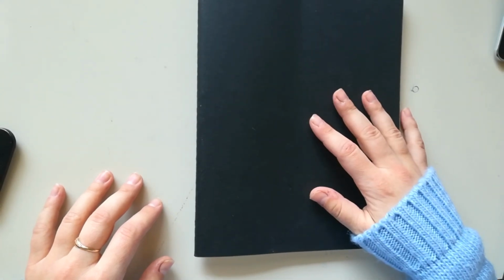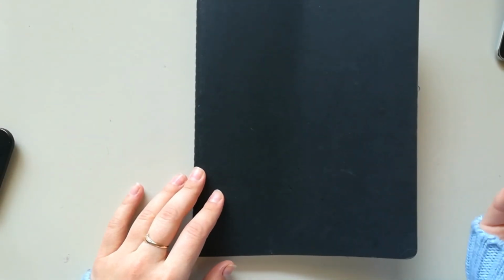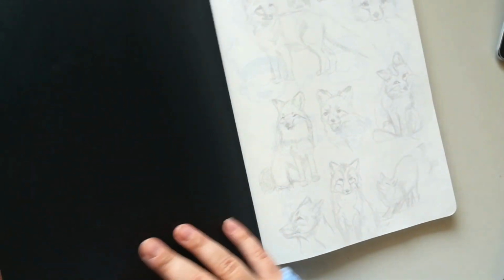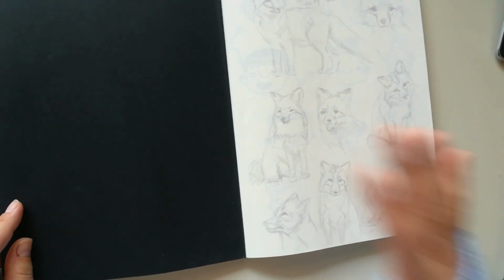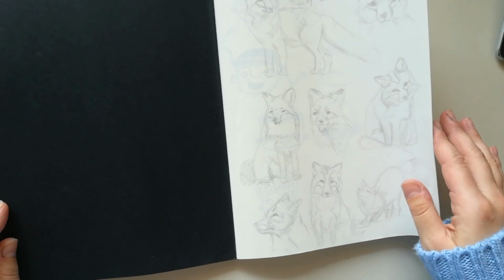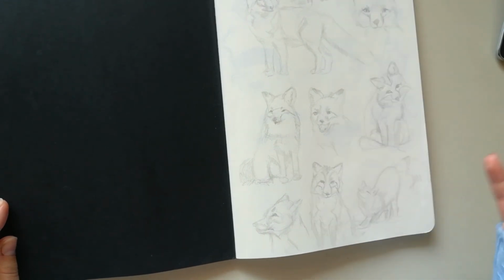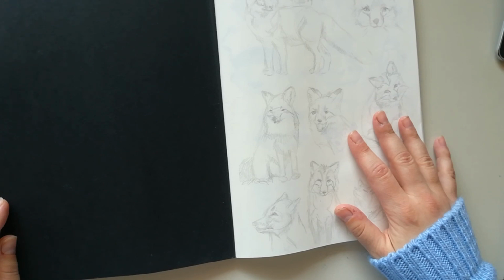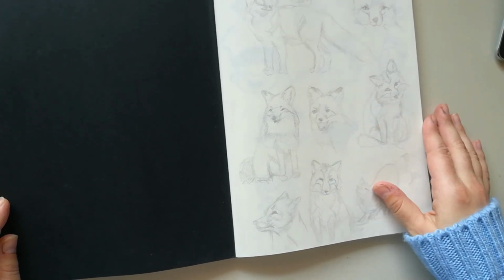So yeah, if you're interested, keep watching. So this is the latest sketchbook that I have. The problem that I had with sketchbooks usually is that I don't fill them out completely, so this is the first one that is actually filled out until almost the end. And this has been in the last about 3 weeks.